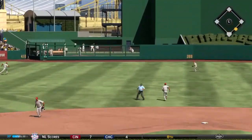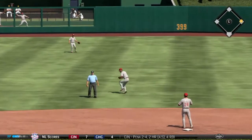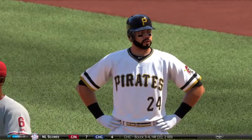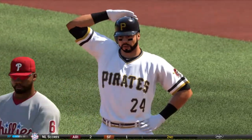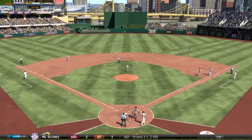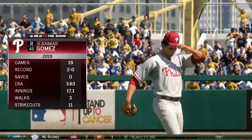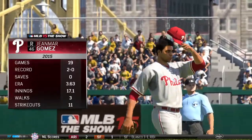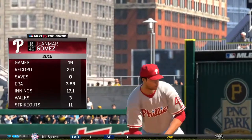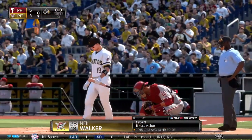Back through the middle, the base hit. The second baseman, number 18, Neil Walker. The Pirates have a runner on first. Your attention, please. The Phillies will bring in Jenmar Gomez, number 46, at 2-0 with a 3.63 ERA, 3 walks and 11 strikeouts in 17 innings. In the 3rd inning is Neil Walker.